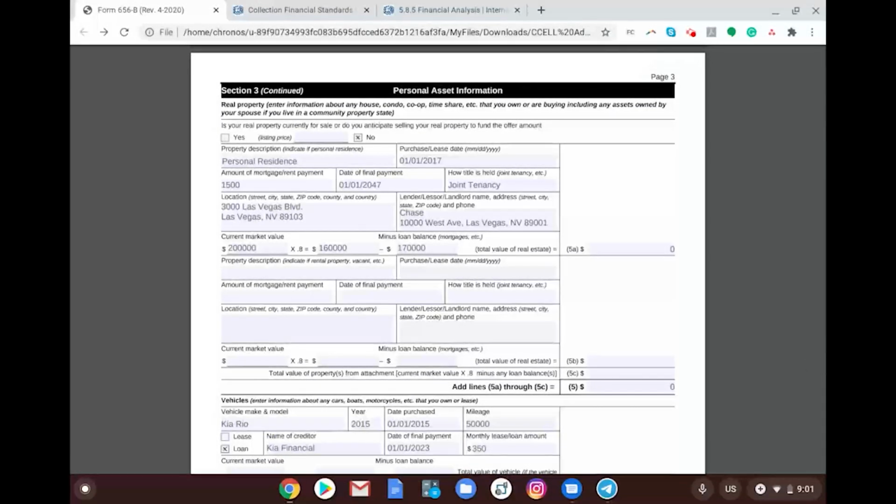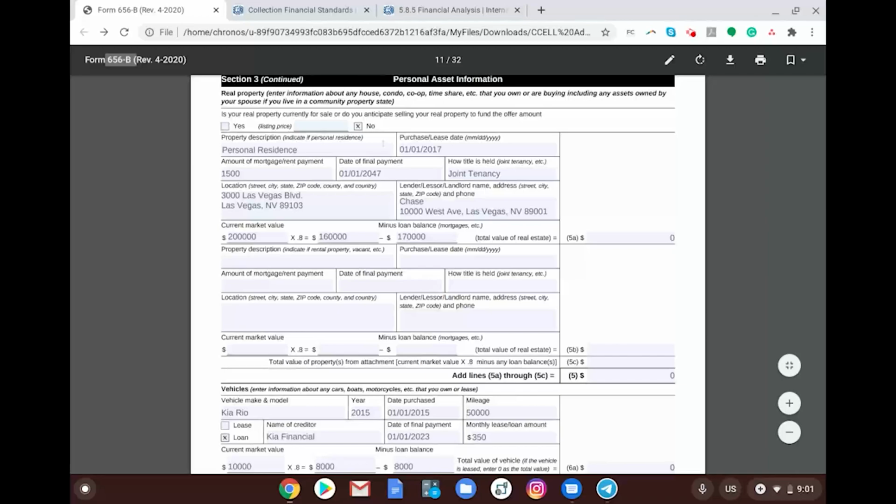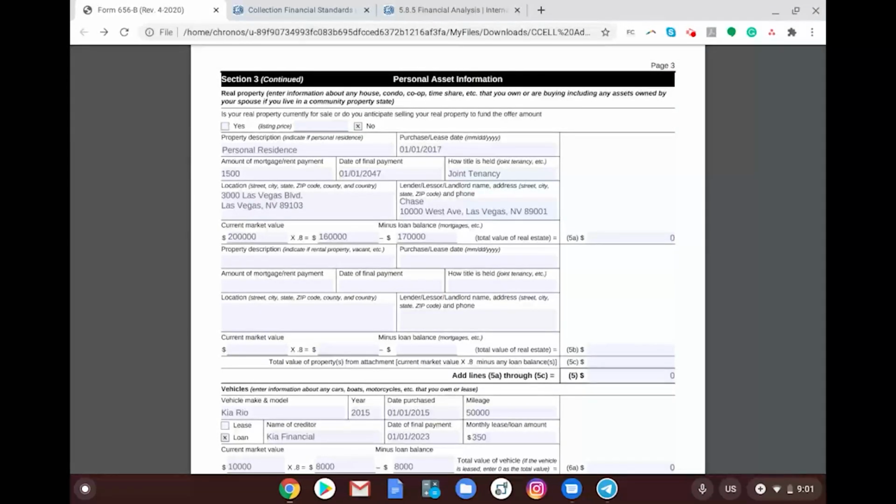Now here's the real property section of section 3. If you don't own any real property and you're just renting, skip this section. The first part they're going to ask you is anything for sale. Most people are going to say no. Then they want a description of the property. Is it a rental property, personal residence? Most people are going to put personal residence.